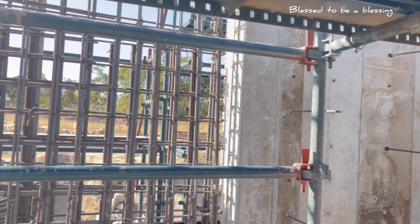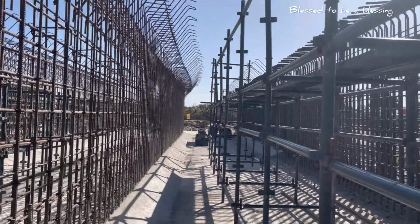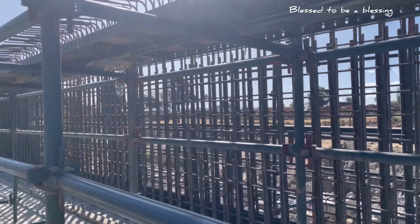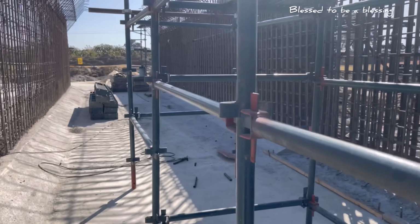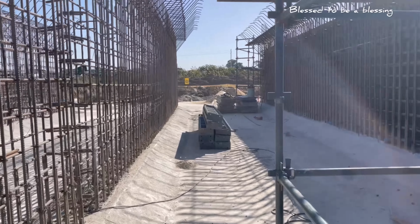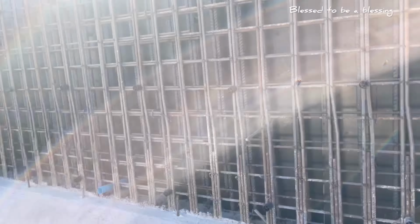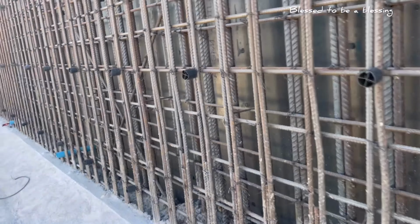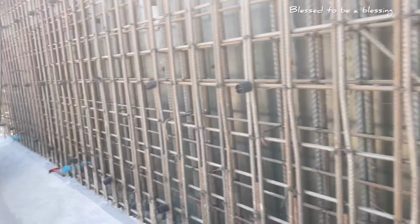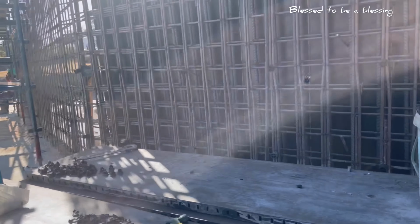So how big is this one? It's around 56 meters. The stem was 3 meters high. The thickness of our slab is 400. The length of it is around 56 meters. Well done. Yes, 56 meters.